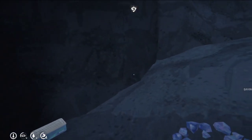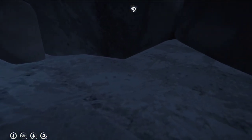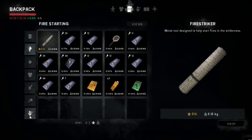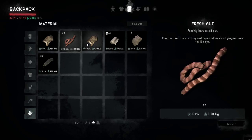Sleep for 4, and then research the rest of the day until it's time to sleep again, because we're going to need to get our energy back. As far as these guts and hides, I wonder if they'll even cure in here. Let's find out if they cure or not.